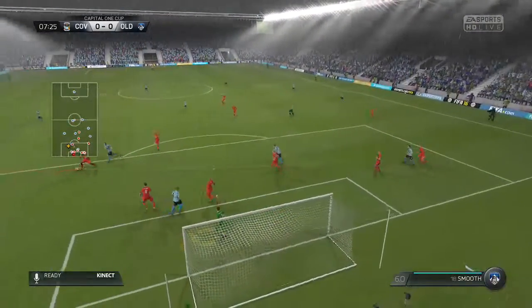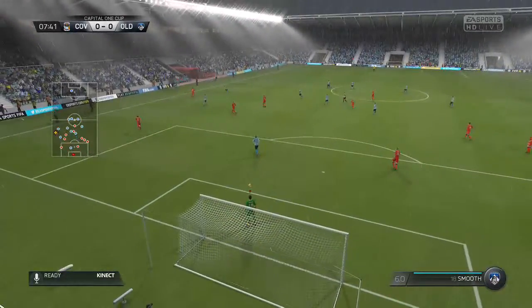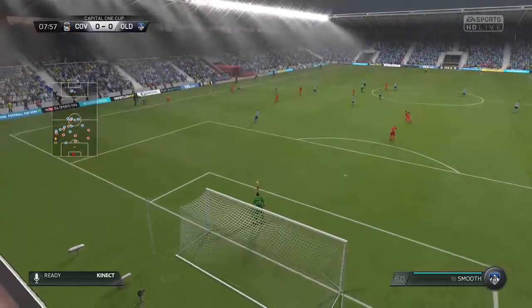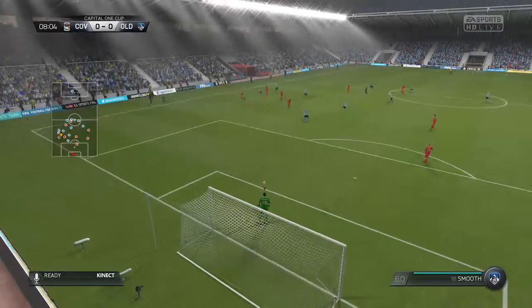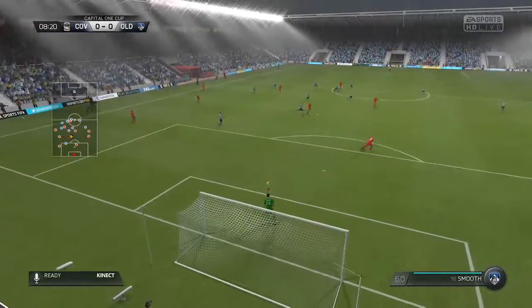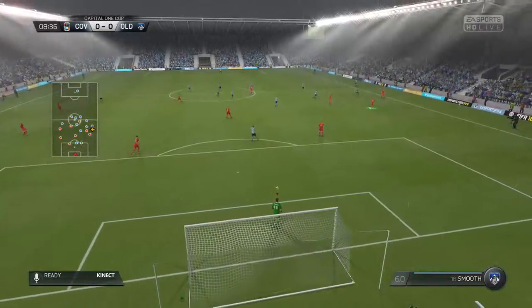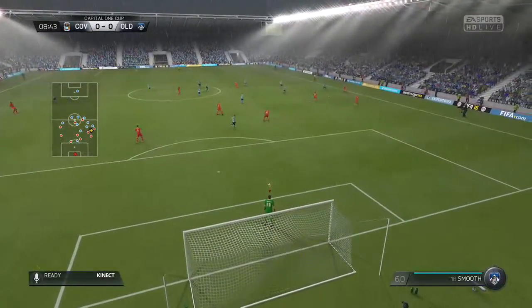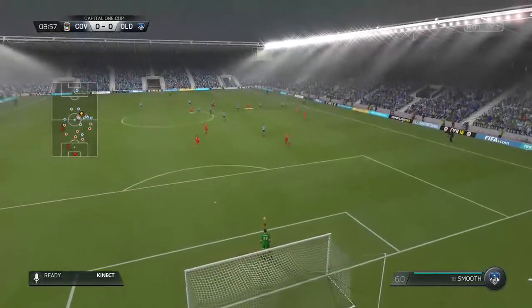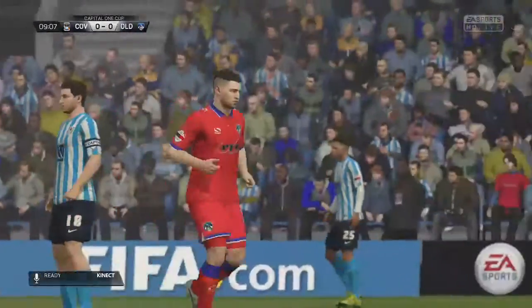Cross coming in. And Mills. Danny Phillips-Kirk. Here's Wilson. He's caught offside. I mean, you see what he's trying to do. It's all about the timing of the run.